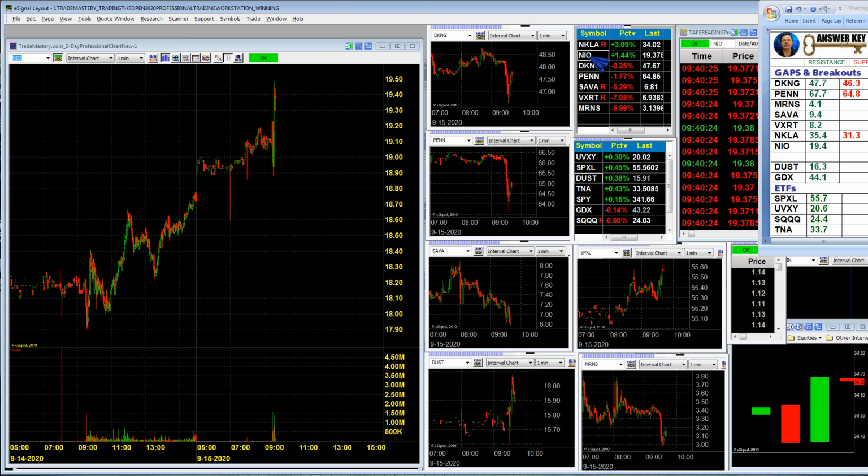It's way up here. Long trigger 19.4 looks like it hit and it's pulled back. Next long would be 19.6. I'd play this as an intraday swing. Let's say 18.80 is support. If you're scalping, I would use just a 20-cent trailing stop or a hard stop at 19.20. The next long would be 19.60 in NEO.